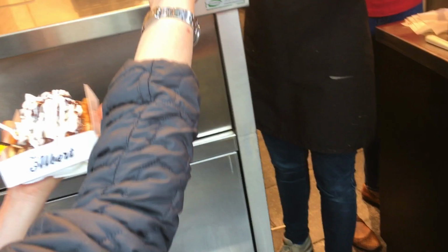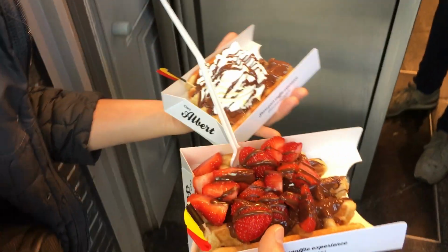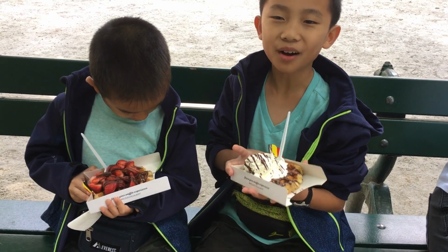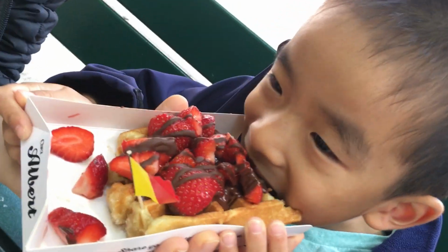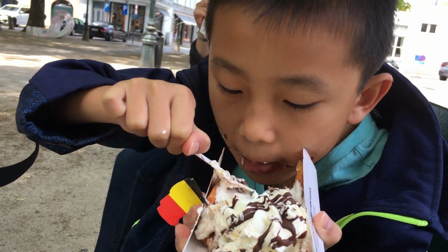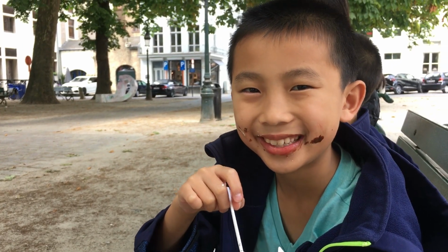This place features freshly baked waffles with Belgian chocolate, cream, strawberries, and more. Now we're having our first waffles in Belgium. You can't be sad if you eat a waffle.